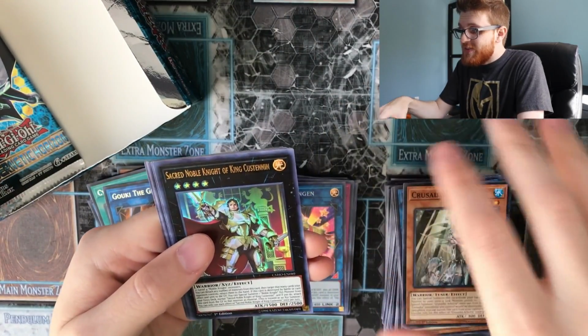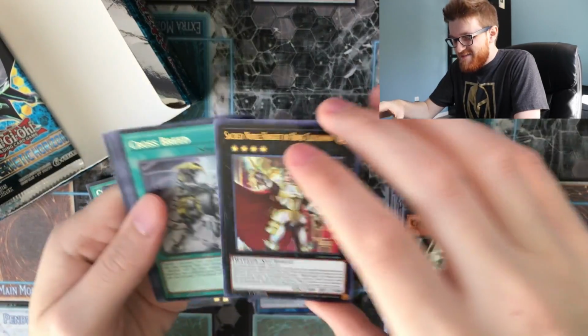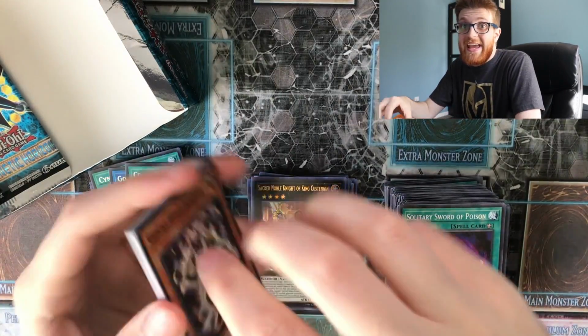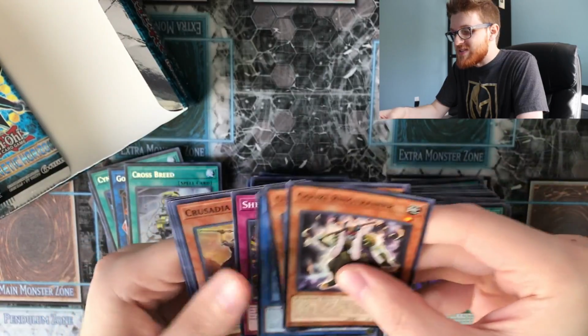And Sacred Noble Knight of King Custennin. Again, this card's all right. It's not amazing or anything. It's kind of cool. It can pop some cards, or I think it returns cards. I don't think it's anything too spectacular. Noble Knights really need something insane to have any viability. They need something like Isolde-level insane.